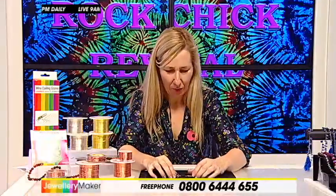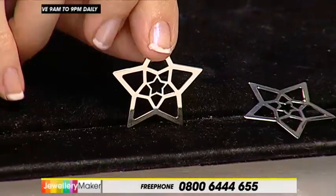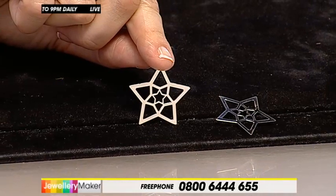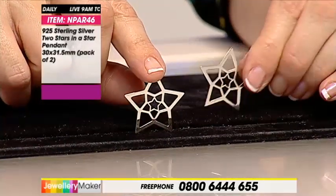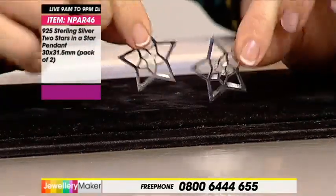Star! We know the stars and the flowers are two of our most popular, as you know, with the hearts. Look at those. 5-sided star with a star within and another star within. Aren't they absolutely stunning? So eye-catching, so well made.